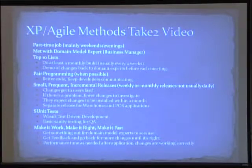So what Agile methods did we use for this? Well, this is a part-time job, mainly weekends, evenings. So it wasn't like attacking it full-time every day like our TCIS application, but we approach it the same way. We had domain model experts, and this time it wasn't a clinician, it was some guy that knew about video rentals, and he was the business manager.